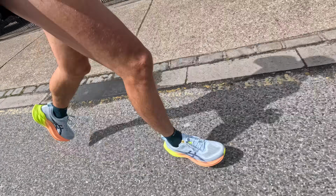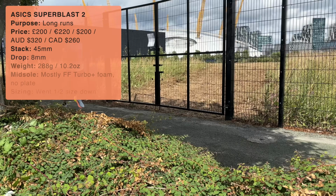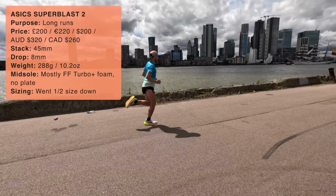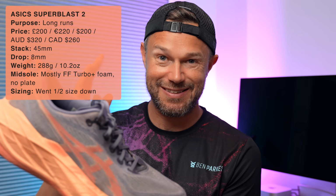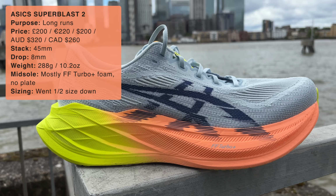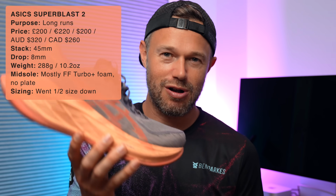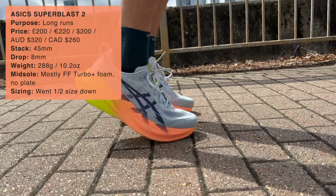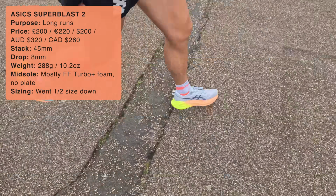But anyway, move on to one of the greatest shoes of all time, the Superblast version 2. Purpose-wise, this is for long runs and anyone that wants to go out there racing without a plate in their shoe. Price-wise, it's quite expensive, £200 a pair here. Stack height at the back, 45mm, 8mm drop overall, and so gloriously lightweight considering the stack height, just 288 grams in my UK size.